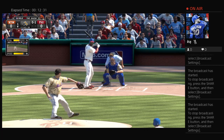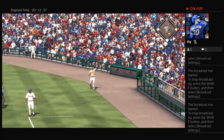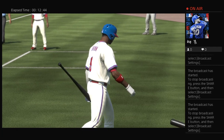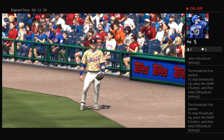No lead to speak of at second. Here's the pitch. Swing, and he pops him up over toward foul territory. Number 30 battles the sun a bit, but has it for out number 1. And now that would have fallen under the infield fly rule if it was a fair ball. But no matter, he goes over to make the catch here in foul territory.